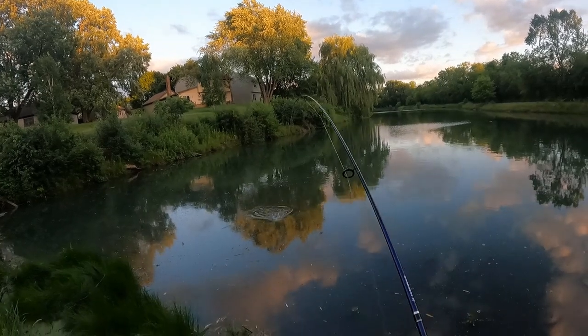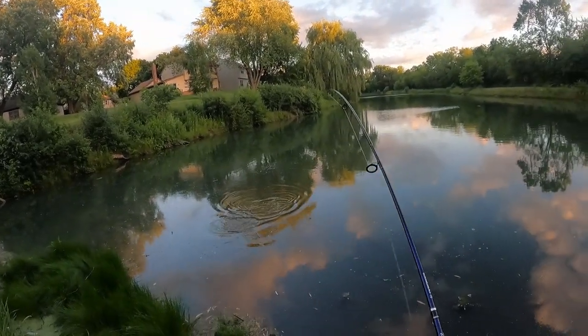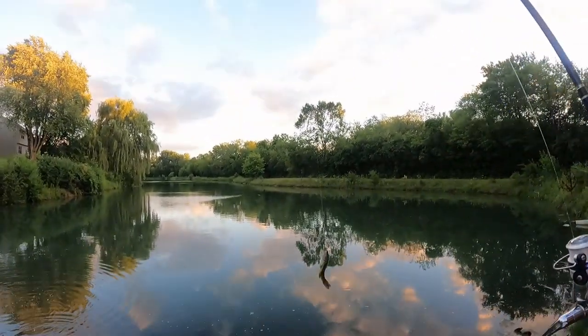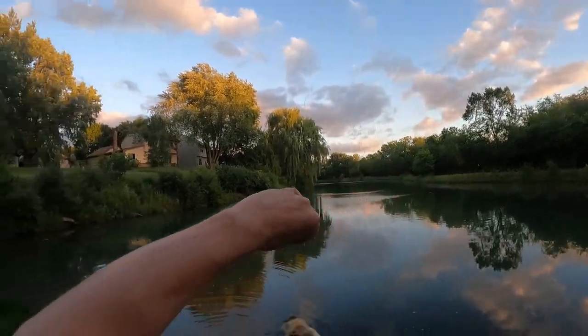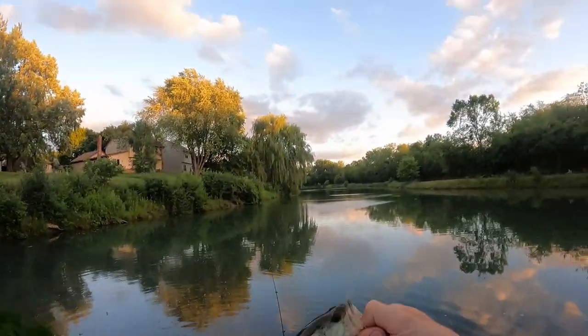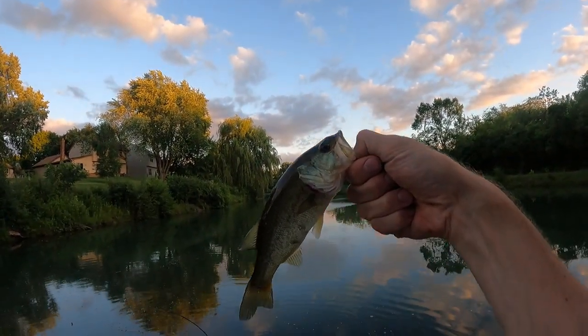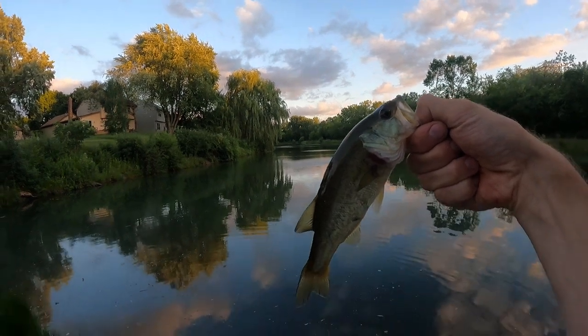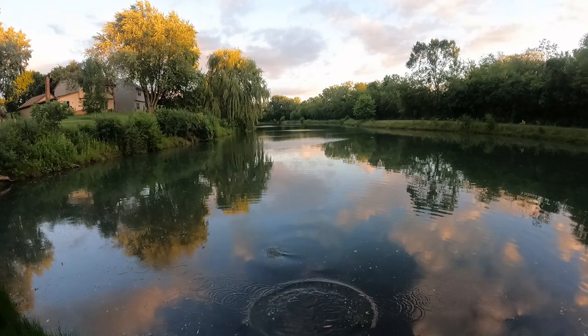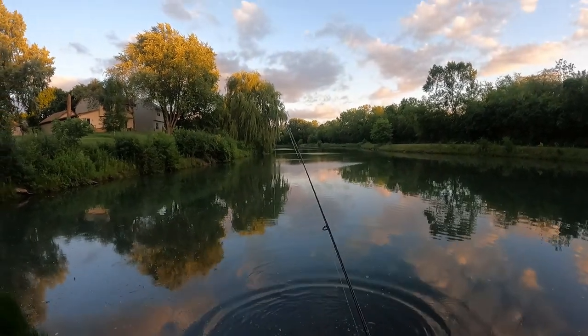There we go. What have we got here? Ooh, little baby largemouth. Just before I got snagged and broke off on my Texas rig, something kept playing with it. I wonder if that's what it was, just a small little bass.